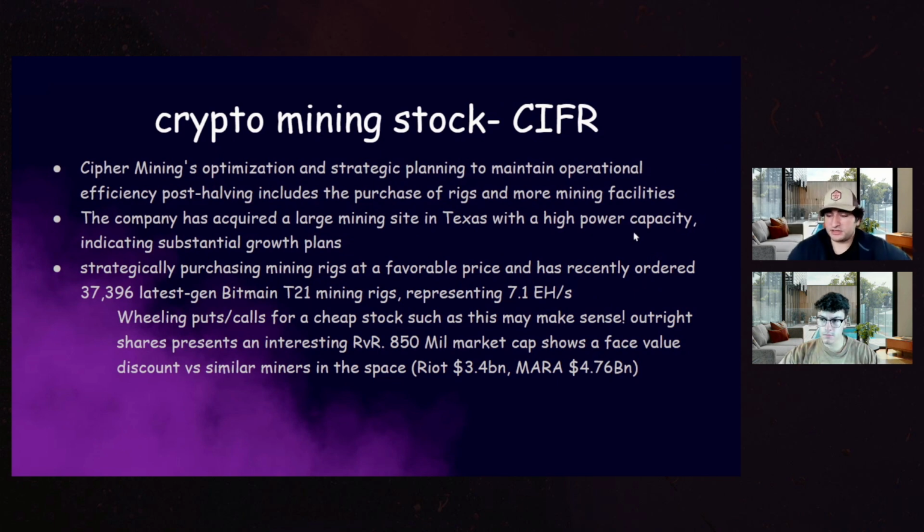Dude, I remember when terahashes, gigahashes, terahashes, and pentahashes were the shit.